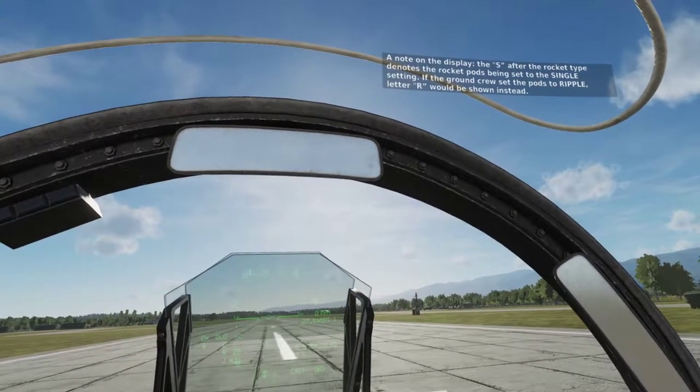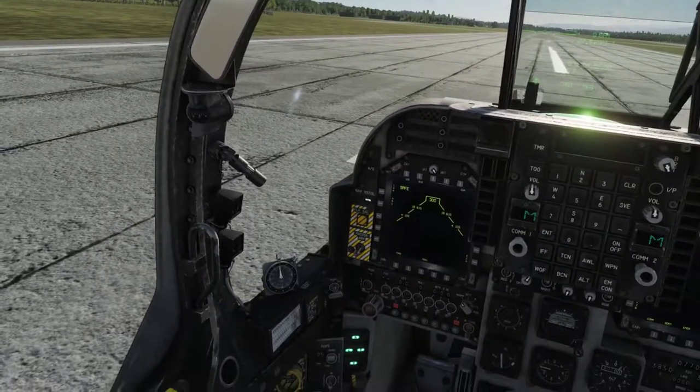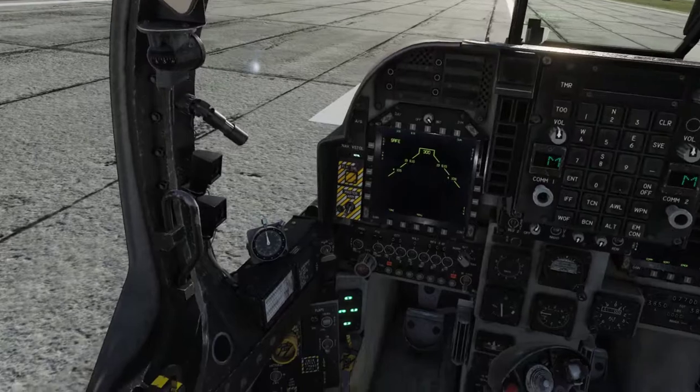A note on the display. The S after the rocket type denotes the rocket pods being set to single setting. If the ground crew set the pods to ripple, the letter R would be shown instead.